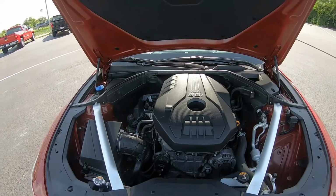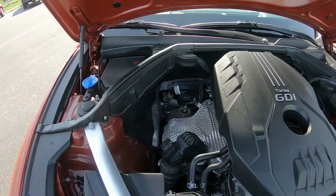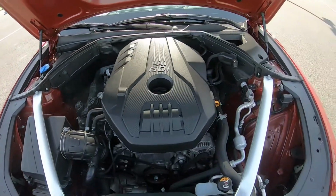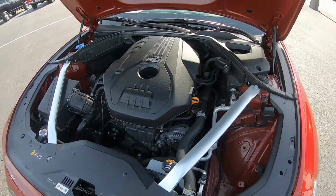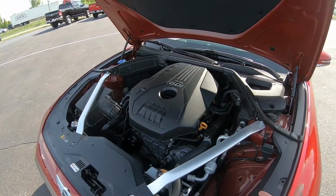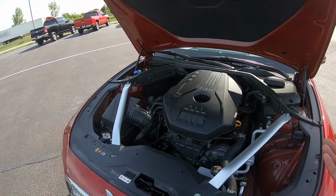All right, and there you have it, your 4-cylinder turbo. Pretty easy to work on. Look, everything is pretty accessible, and I mean, this is nice. Sensors I can grab. There's really nothing too crazy in there. And like I said, it's only 255 horsepower, so it's not really working too hard. You do get a nice Hyundai warranty with everything.